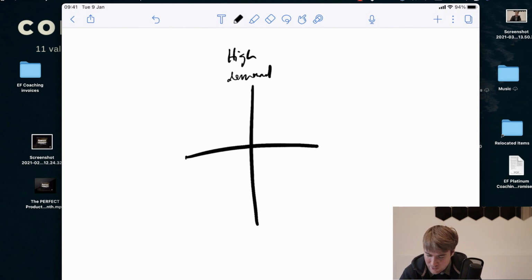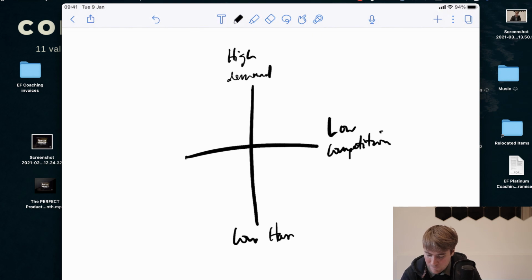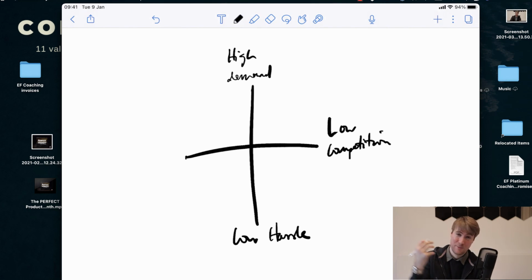Second element is low competition. We don't want there to be too many established sellers. We don't want there to be too many brands competing with us. We want room to actually compete in the market. We want it to be low hassle, as in not going to be a nightmare to import, not going to be a nightmare to sell, not too much customer service, not too many returns, that type of thing.